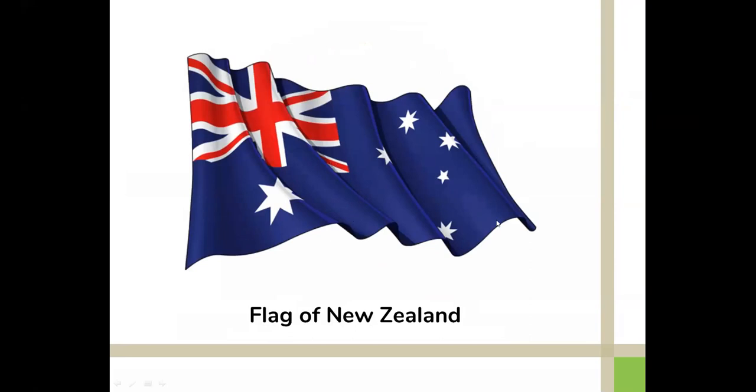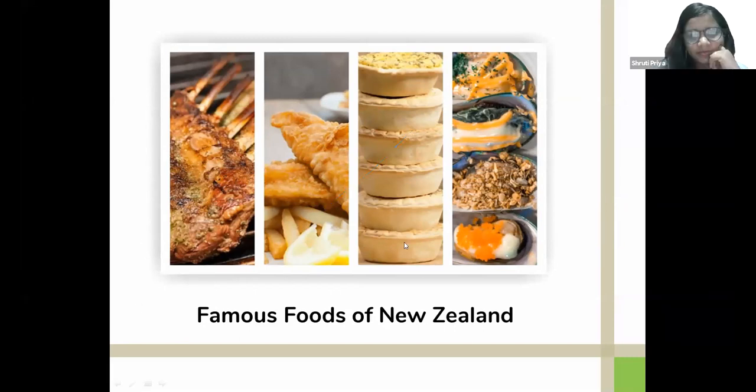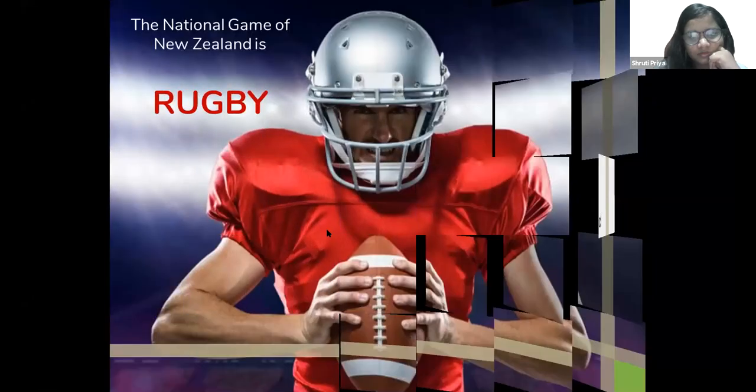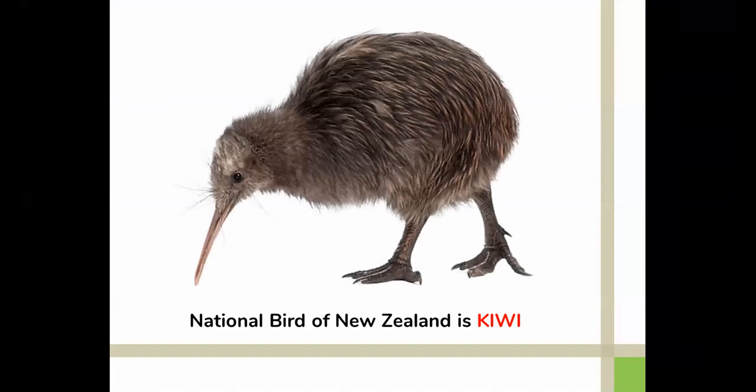Yes. And this is the flag of New Zealand. Okay, the famous foods of New Zealand. Let's see it. Can you see it? Yes. And this is the Prime Minister of New Zealand, Jacinda Ardern. And the national game of New Zealand is rugby. The national bird of New Zealand is the kiwi bird.